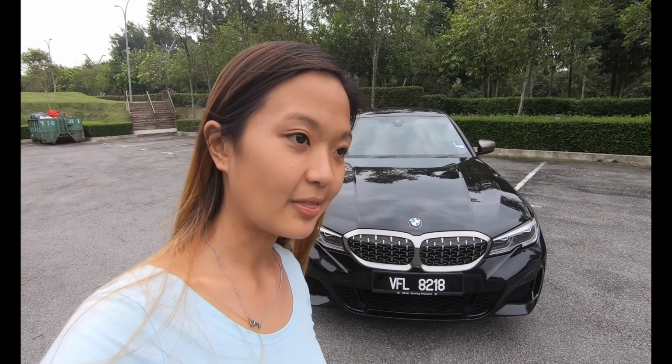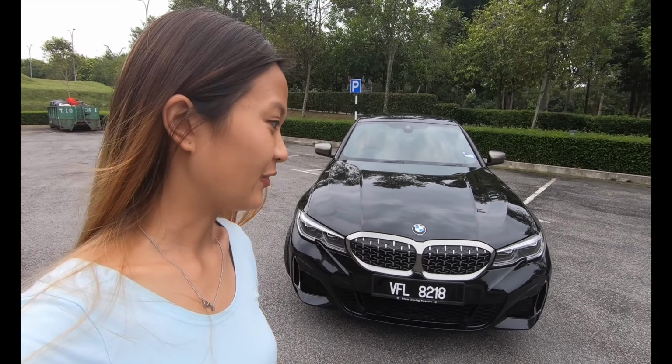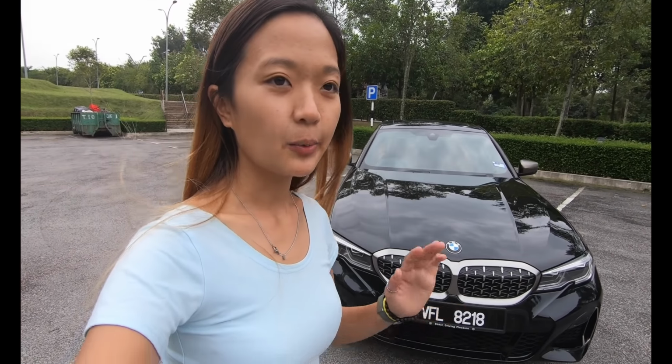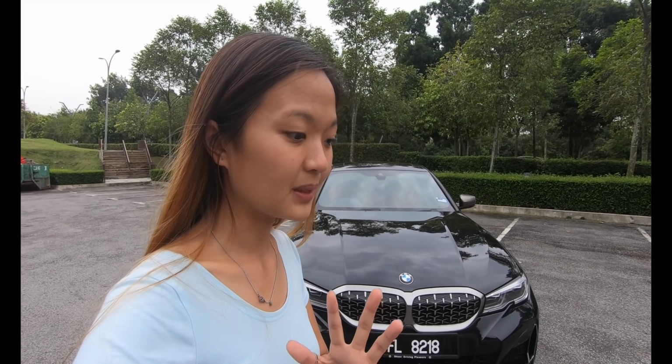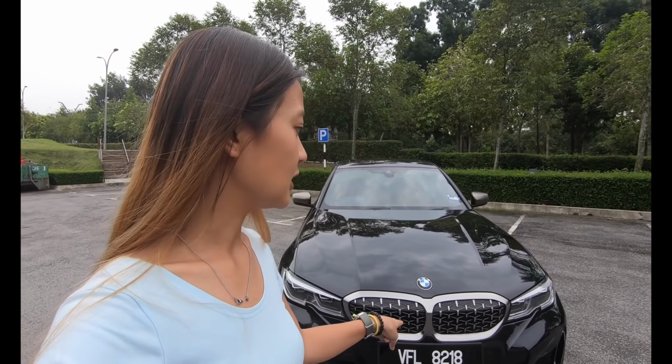So let's look at the front fascia of the M340i. Now you're probably wondering, M340i, does that mean it's the M3? No, it's the M340i. A bit too lame, huh? Basically, if you cannot afford an M3, then you get an M340i lor. Sometimes I feel that the M3 is maybe a very crazy car. So if you don't want something that crazy, it's actually very good. And I think even for me, it's crazy enough.